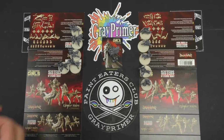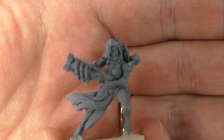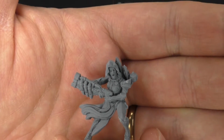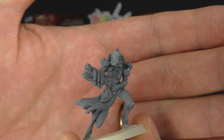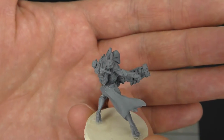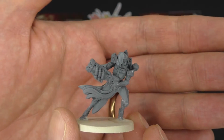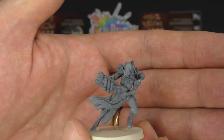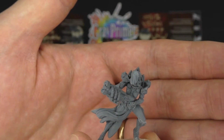Okay, so over into the command team, and just look at the aggression, the dynamism, the drama. Just beautiful. And once again, the robes and everything are all going off in the same direction. And I just love that pose.